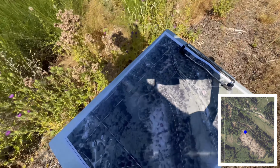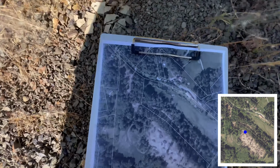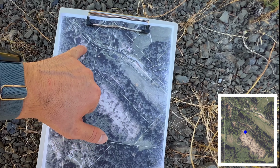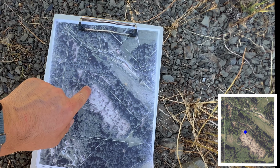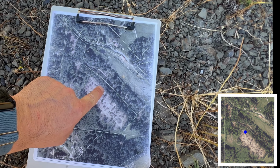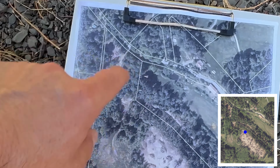So this here is the property. I'll maybe put this down and just get our bearings here. This is the access to Beddis Road. So you come up the driveway along here, and we're about right here right now. So there's just tons of ridge all the way along here.